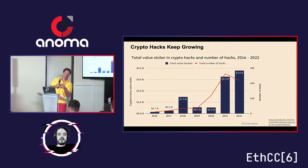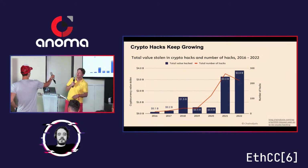Is there some mic going on back there? Because it sounds like someone's opening a candy bar. Okay. I'll take the candy bar, though.